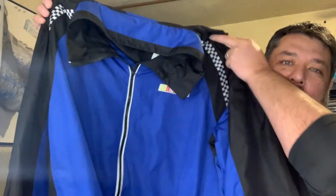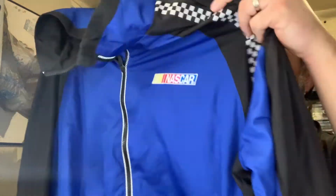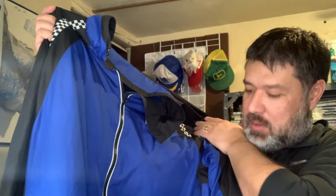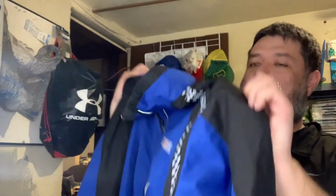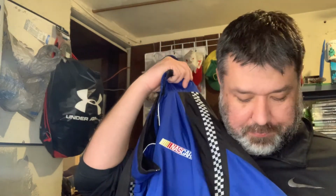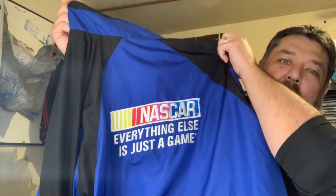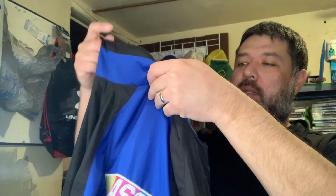But I found this week a standard NASCAR light jacket windbreaker. The thing that made it a little different for me was the nice checkered pattern on the shoulders and on the sleeve. But on the back, it's got the really nice NASCAR logo. So yeah, really cool. This will be great for the spring, a little chilly in the fall. This will be perfect for somebody. I imagine that's probably 20 bucks. I paid like $2, so not bad.